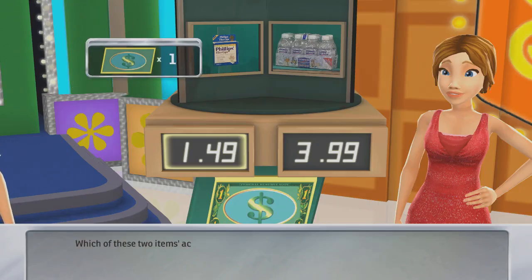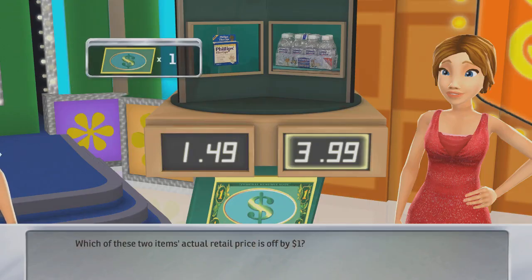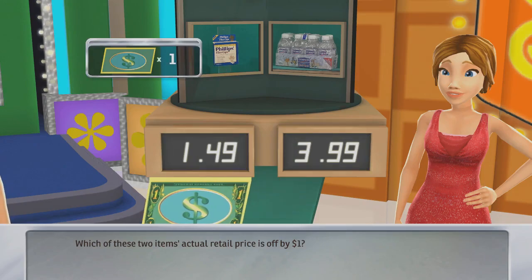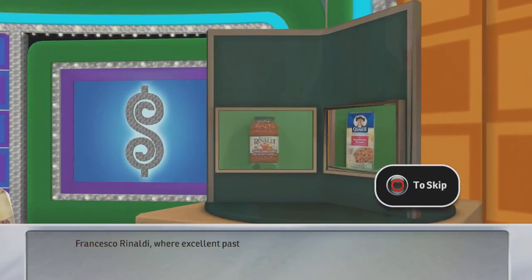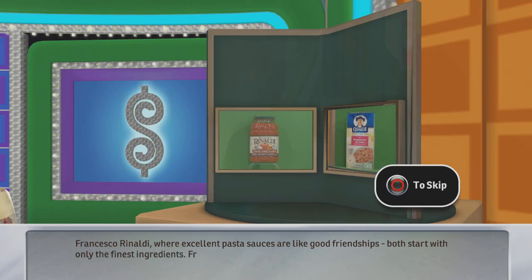Which of these two items' actual retail price is off by $1? Let's see if you're right. Got it! You win another chance. Let's see the last two items you'll play with. Francesco Rinaldi, where excellent pasta sauces are like good friendships. Both start with only the finest ingredients. Francesco Rinaldi, made by Italians, enjoyed by everyone.